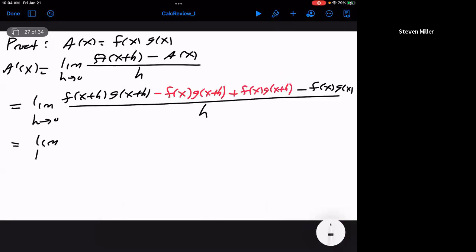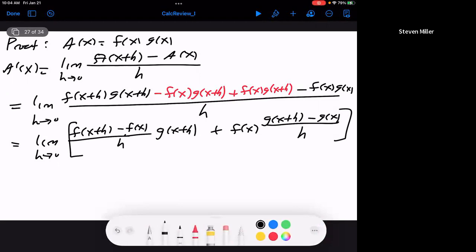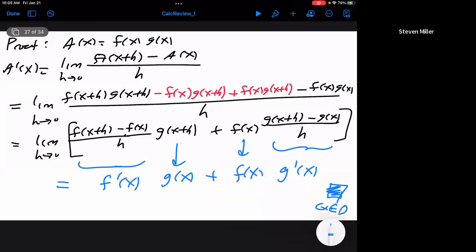Well, now this is the limit as h goes to 0, f of x plus h minus f of x over h times g of x plus h, plus f of x, and the next one will be g of x plus h minus g of x over h. And now we just use limit properties up the wazoo. If everything is nice, the limit of a sum is the sum of a limit. The limit of a product is the product of the limits. As h goes to 0, this is going to go to f of x. This is going to go to g prime of x by the definition of the derivative. G of x plus h is just going to go to g of x as h goes to 0. And this is just going to go to f prime of x. And we put the little square box for QED, that which was to be proven, to show that we've reached the end. So this is how you would prove one of the results.